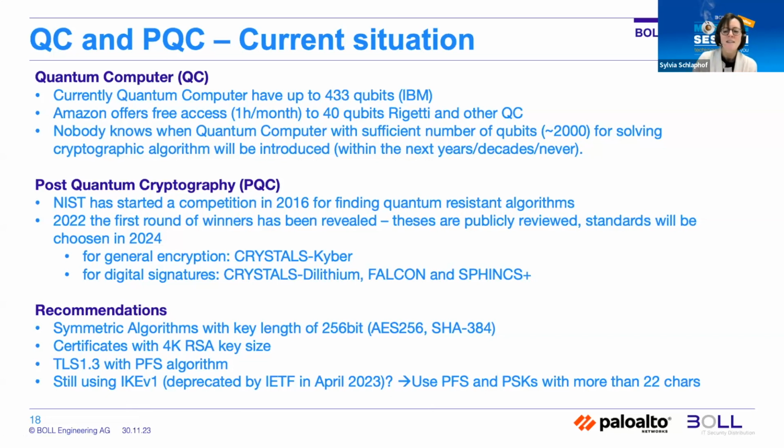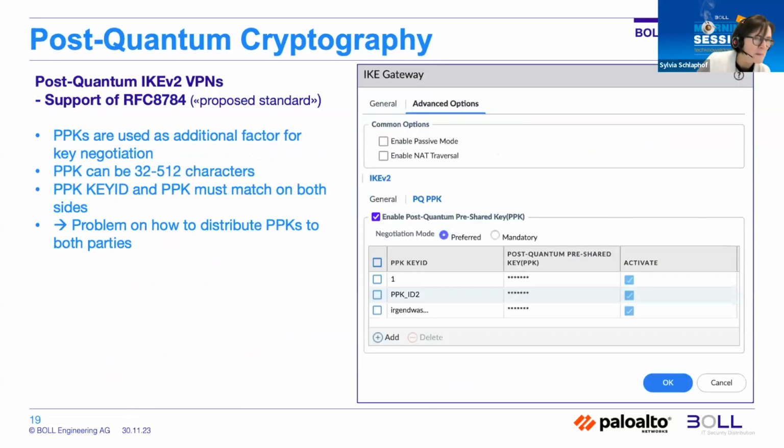But there's a new RFC, and now finally we will get back to our PAN-OS 11.1. Sorry for this long introduction, but I just wanted to explain this. There's a new RFC 8784, which is an add-on for the IKEv2 protocol, which makes the key negotiation quantum resistant. And this is working in the same way as IKEv1 is already working. So in this RFC we have a specific post-quantum pre-shared key, a PPK, which is used as a seed for the key negotiation, which makes it quantum resistant.